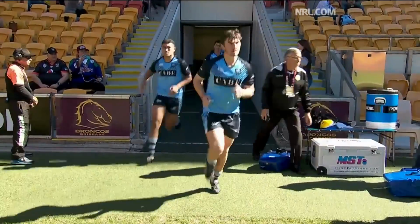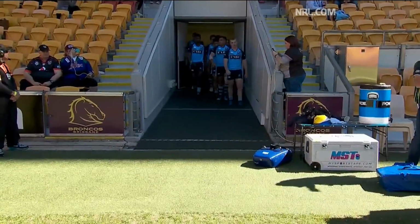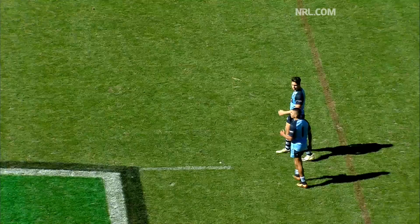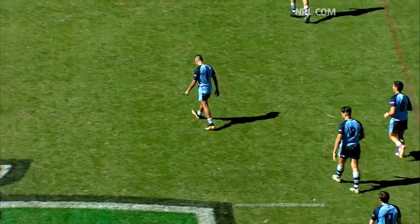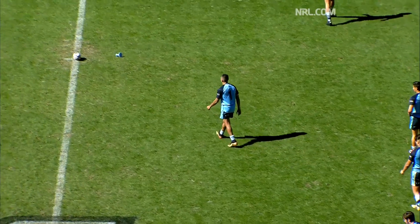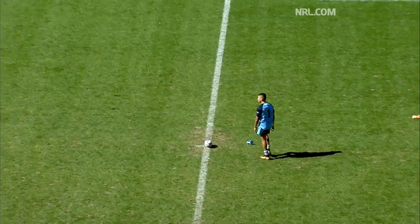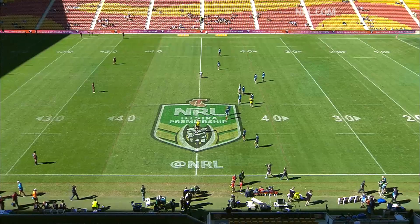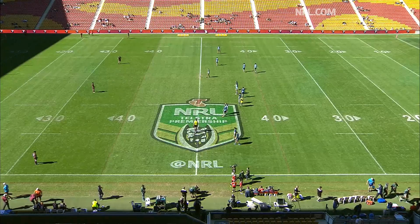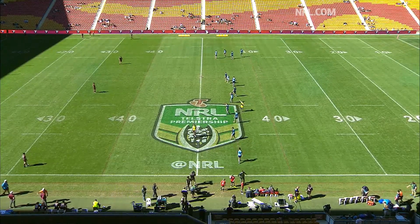Please welcome both teams back onto the field, the Queensland Under-16s and the New South Wales Under-16s. Players coming back out onto Suncorp Stadium for the second half of the Under-16s Origin clash. Doesn't get much closer than what we've got. 10-all scoreline going into the last half hour. 30 minutes of football to decide who is going to be the Under-16s Origin champion.